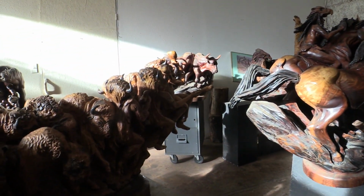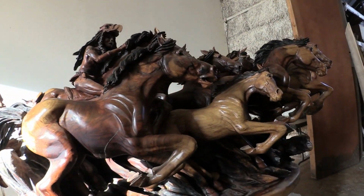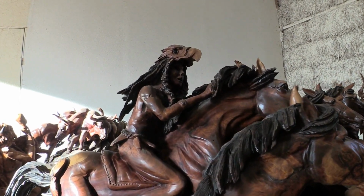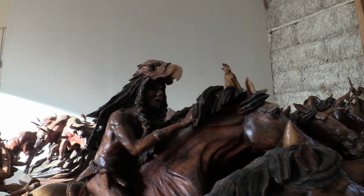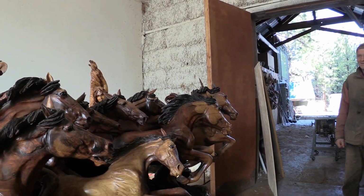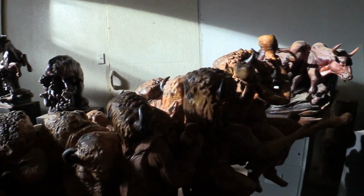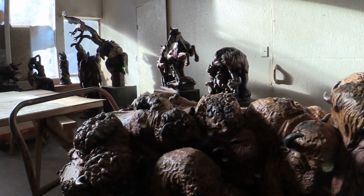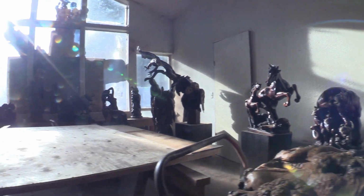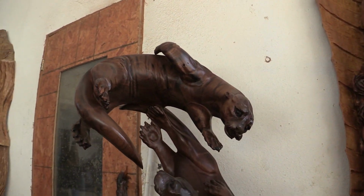I call this piece the Indian riding with his wealth displayed ahead of him, headed to the wedding, where he's buying his bride. This is his bride's price. He's taking the horses to the wedding to buy his bride. Good one, isn't it? I don't know the storyline, but that's a great story for that.